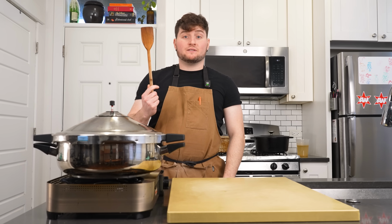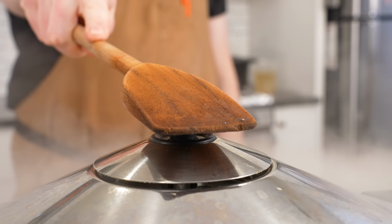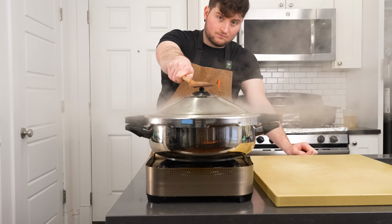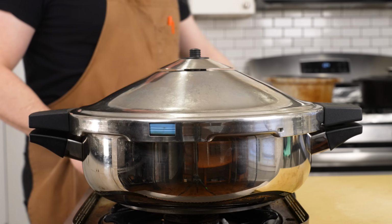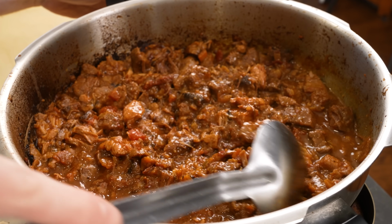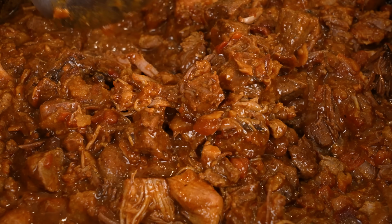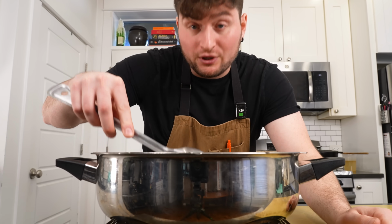Keep your distance when you do this. Now we can see what's inside. Okay. It's always a surprise with the pressure cooker. You never really know what's gonna come out the other end. Yeah, this pressure cooker just shredded this meat, cooked it super fast. These are tough cuts, remember, 25 minutes, pretty nifty.